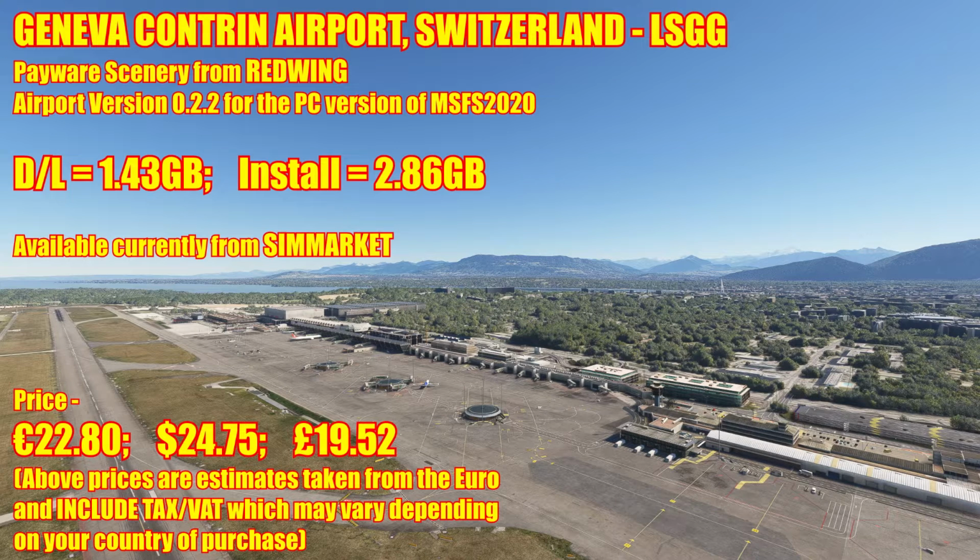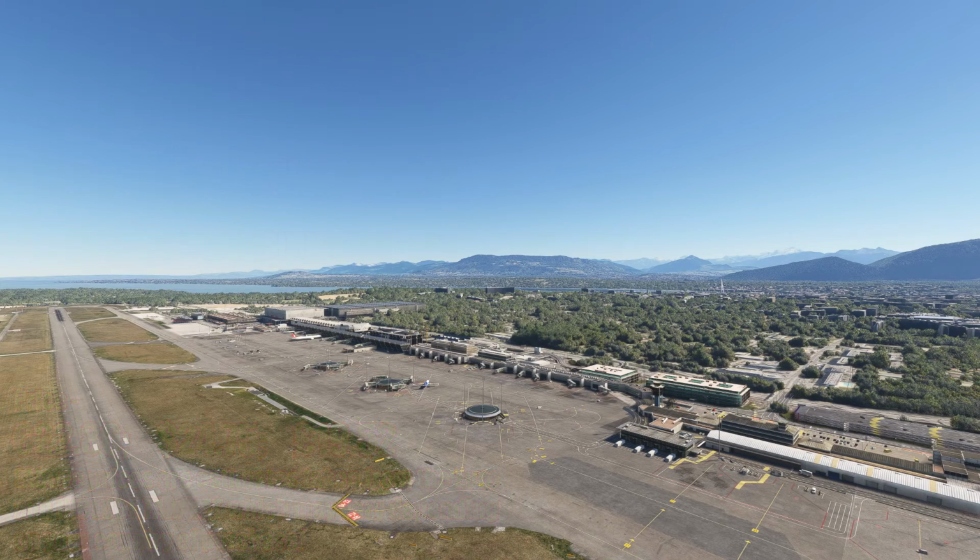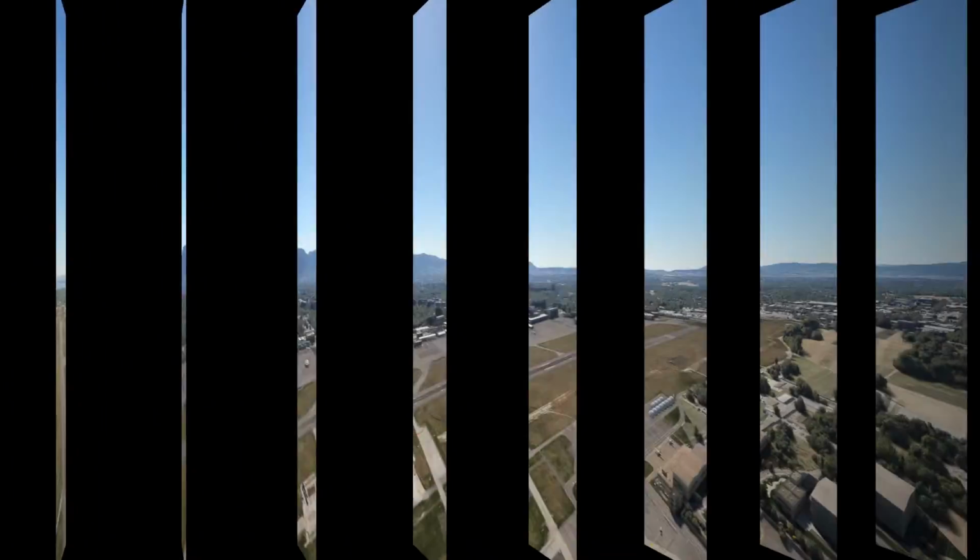Those prices are estimates taken from the euro, and they include tax or VAT, which of course may vary depending on the country you're in when you make your purchase. So let's look at some features.